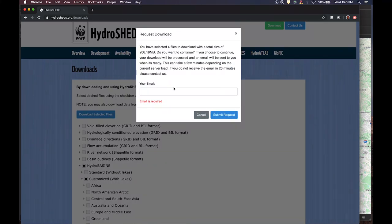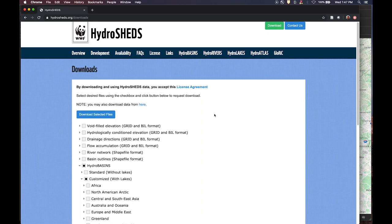Then I'm going to come back to the top and click Select Download Files. You can see a window opens where you add your email and then submit the request. I have actually already submitted this request, and I have already put this within my subfolder.